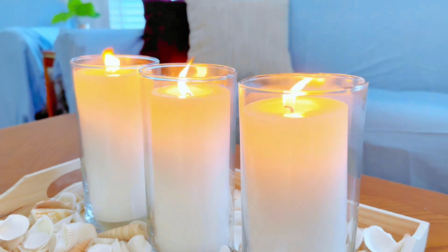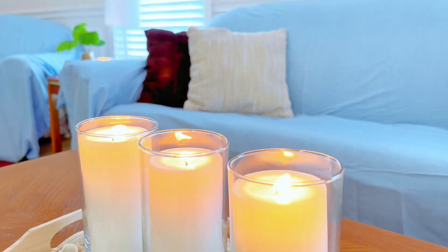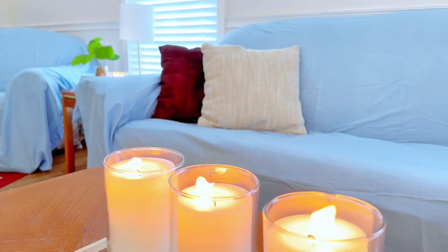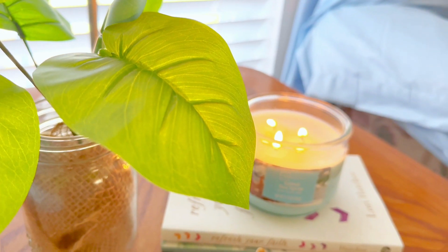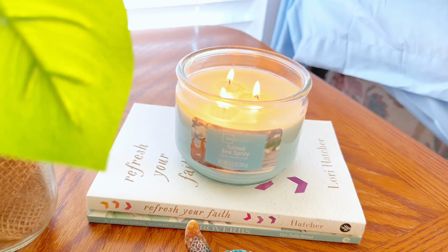And there you have it, a beautiful beach themed living room transformation. Guys, I really hope you enjoyed these tips and this video, and I hope you feel inspired to just take it upon yourself and decorate your home and give it its own beautiful beachy oasis.